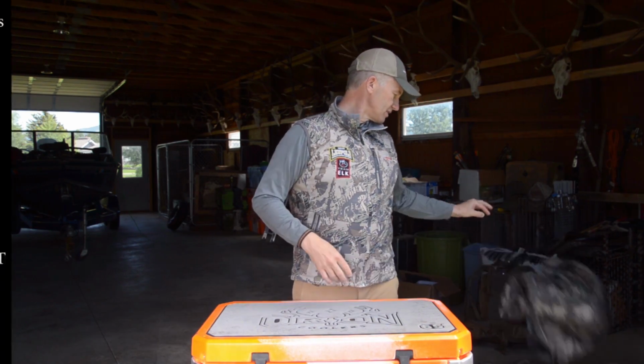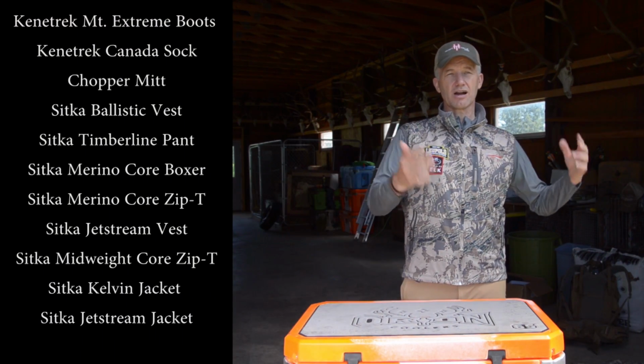So that's what I use for these October, early November elk hunts. Obviously it depends on temperature, depends on weather conditions, but I would say this is my most common setup of what I use when I'm out for a rifle elk hunt.